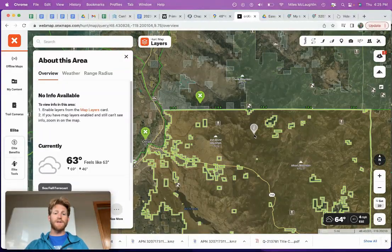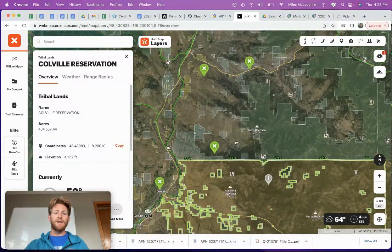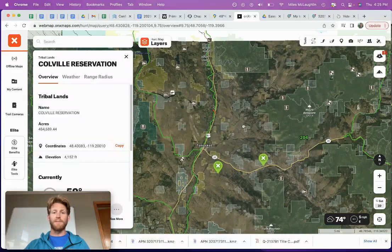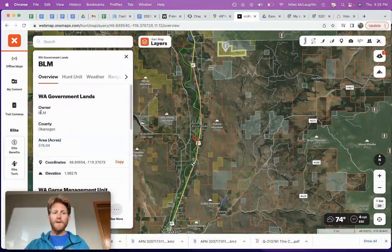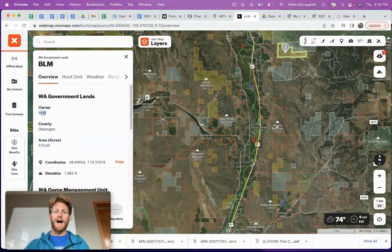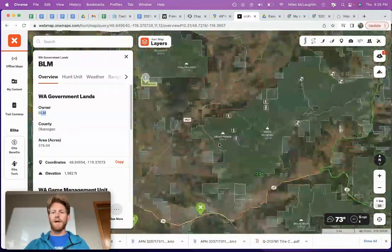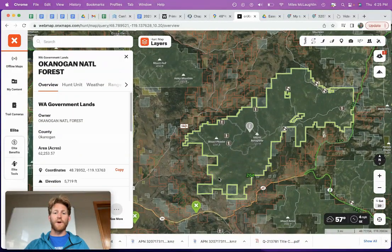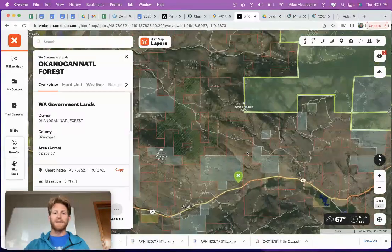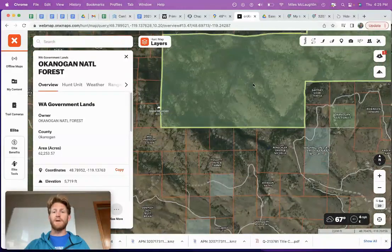A little further south, this is like 500, 1,000 acres of the Colville Reservation. It looked like BLM land for a minute there. But these little chunks of land, BLM, the stuff you see in gold on Onyx Maps is going to be BLM land. So again, there's a bunch of BLM land dotted around here too. Looks like this is public access, Okanogan National Forest, even just behind us. So just behind this property, you've got Department of Natural Resources there, and you skip up here and you've got the National Forest.